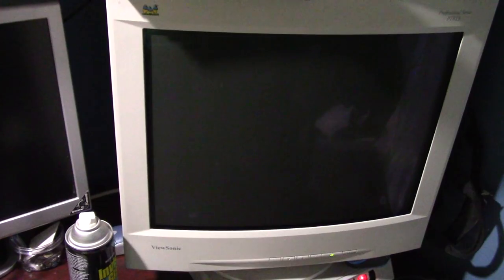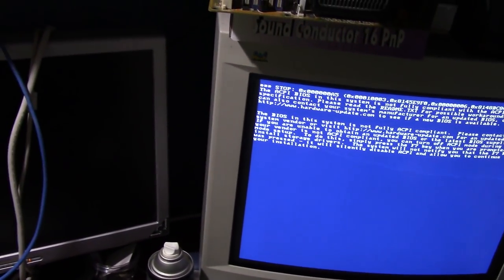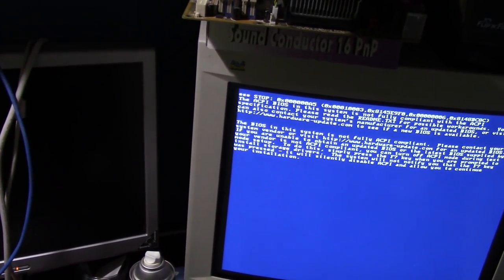Windows 2000 on there. Look at that. And it did not want to boot up, of course. Okay, well, let's see if I can find a little bit quieter drive.